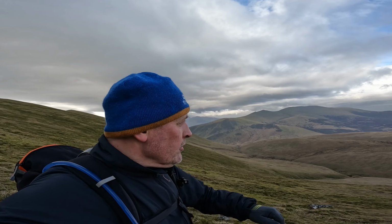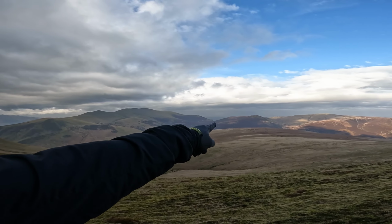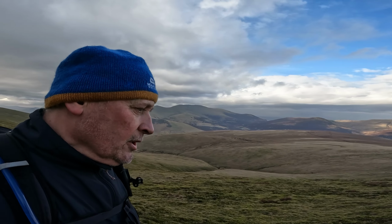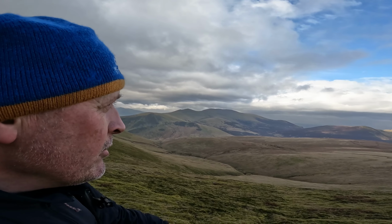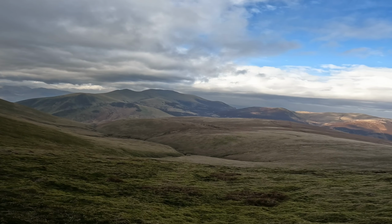Okay, just wandering over to Mungrisdale Common, which is that mound just there. It's a pretty uninspiring walk, to be honest, across all these grassy tussocks. But that's where we're heading. Why it's a Wainwright, I have absolutely no idea, because it doesn't look anything special whatsoever. But anyway, there it is.